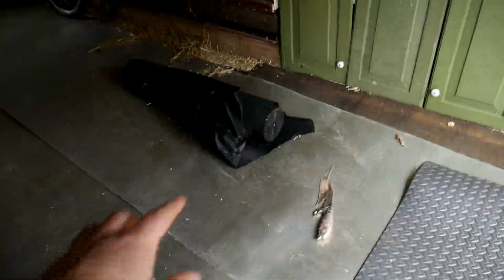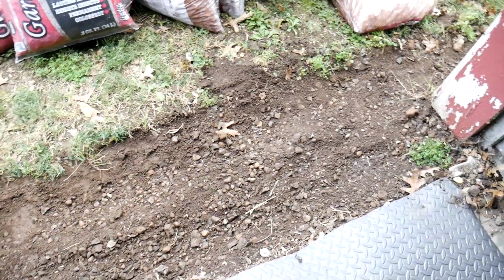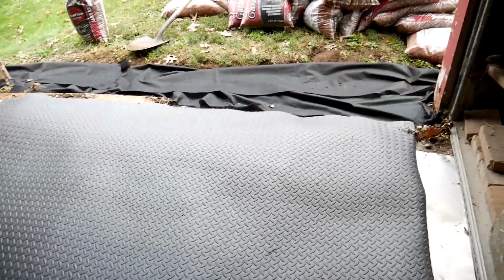Alright, now I'm going to lay down black landscaping fabric. It helps prevent weeds from coming up. So I'll lay that down and then I'll put the stone down. Not sure how wide I want to go over here. Maybe a little wider. I stirred up an ant nest, so they're not too happy with me right now. Alright, so we got it down. Just need to straighten it out in here. I also got a 7.5 foot wide by 14 feet long rubber mat that's going in here as well.